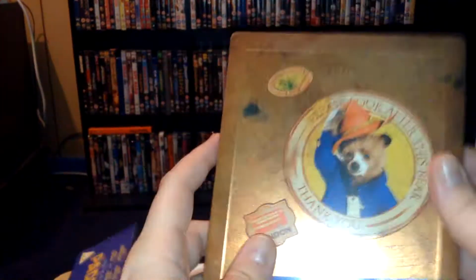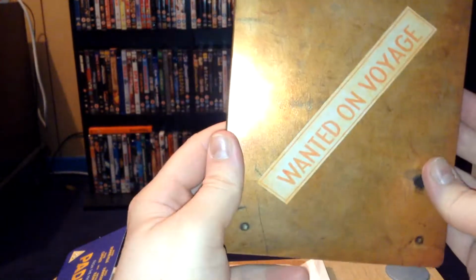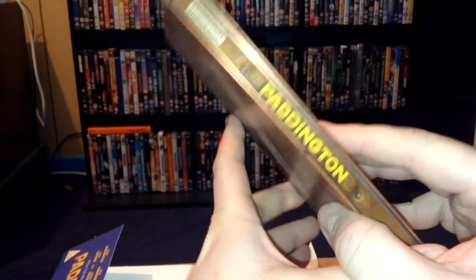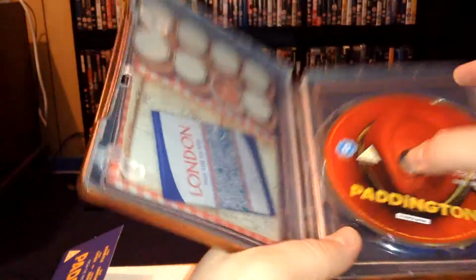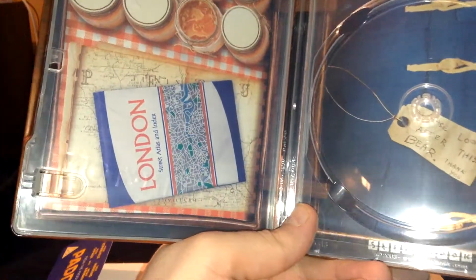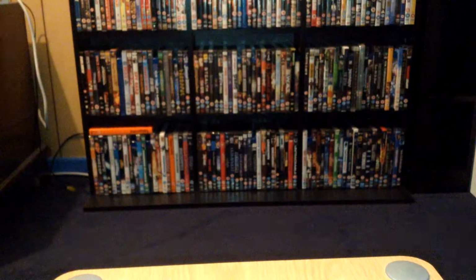Paddington. Do you know what? It's not a bad film, Paddington. It's a nice little looking steelbook and a quite enjoyable little film. Takes me back to my childhood. Oh, once again, dust. Has it got any inside? Oh yes. Look at that, the inside of his suitcase. Anyone for marmalade sandwiches? Yeah, Paddington. He's a lovable little bear.